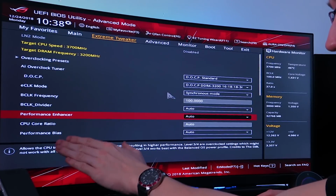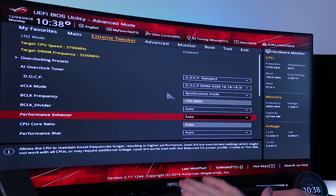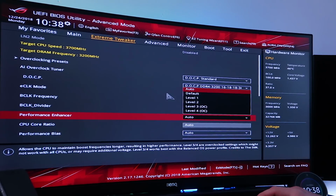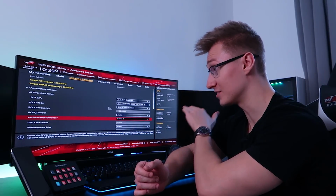So we're going to begin overclocking the CPU and running multiple tests on the performance enhancer. So this is what I found works really well with my CPU at least, and I seem to get the best results, but I'm going to try other methods as well. But for now we're just going to mess around with the performance enhancer settings and see what results we can gather. So it's currently set to auto. Let's select that and select level 1. So we're going to begin with a level 1 performance enhancer overclock.